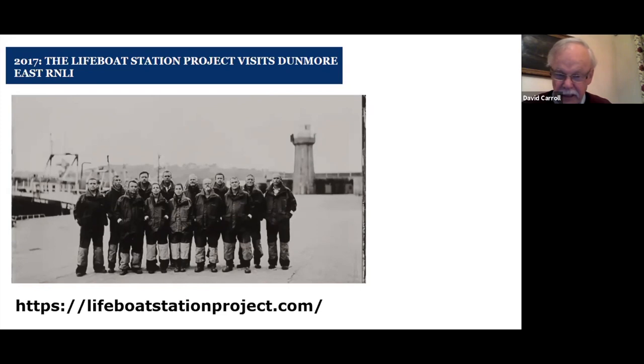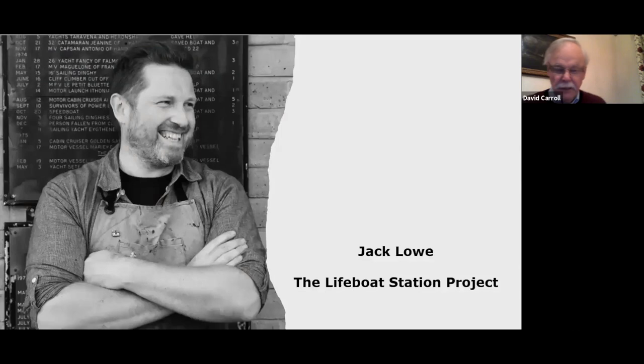And these photographs of crews, coxswains, mechanics, and life and slipways of stations have been taken by this man here, and his name is Jack Lowe. For anybody of my vintage who remembers or still watches reruns of Dad's Army, the famous actor Arthur Lowe, who played Captain Mannering, would be Jack's grandfather. And Jack comes from Newcastle in England, and this is his mission to visit all the lifeboat stations.